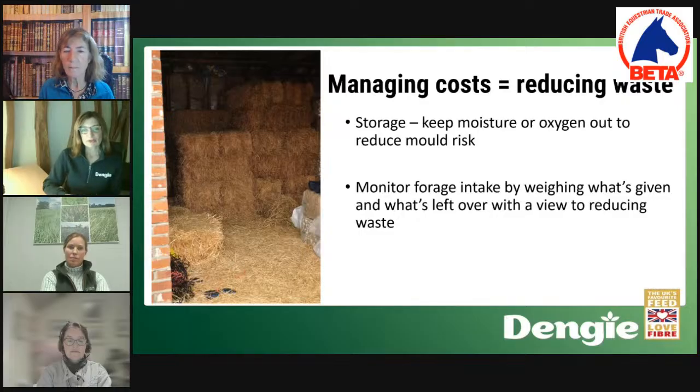The other key point really is trying to monitor how much forage your horse is consuming. So it's important that we weigh what we're putting in and what's left over, if there is any, if you haven't got the greedy pony that gobbles the lot up, because we can again reduce waste that way.